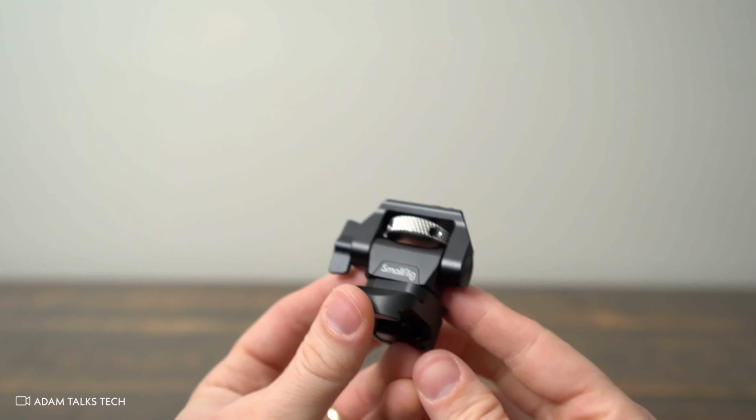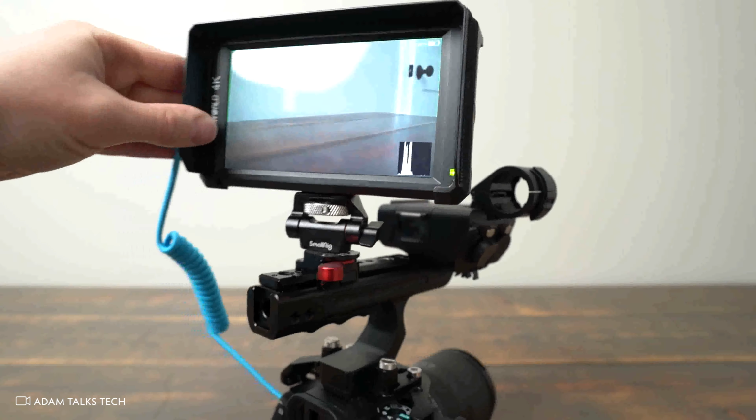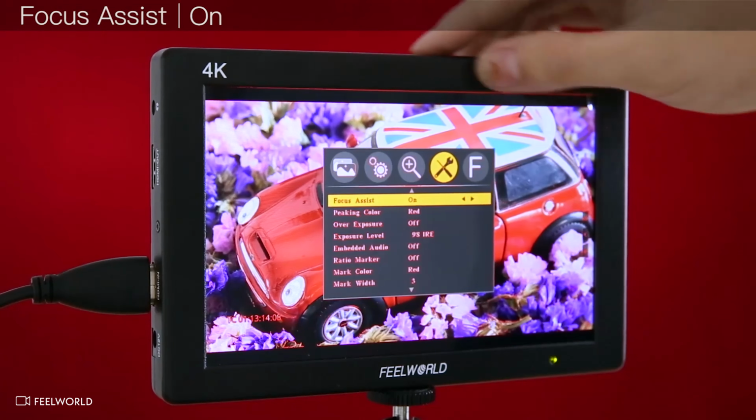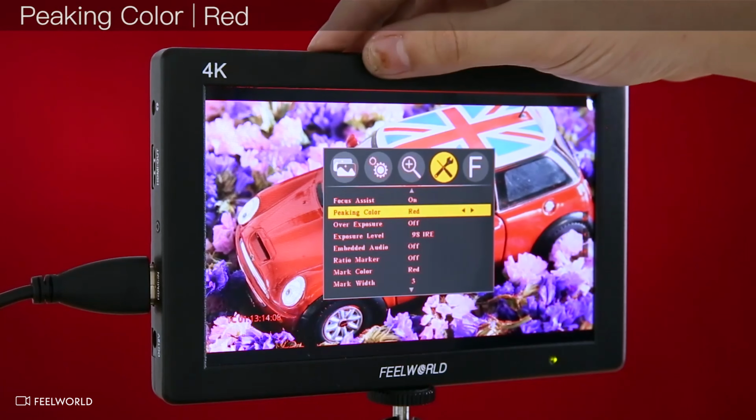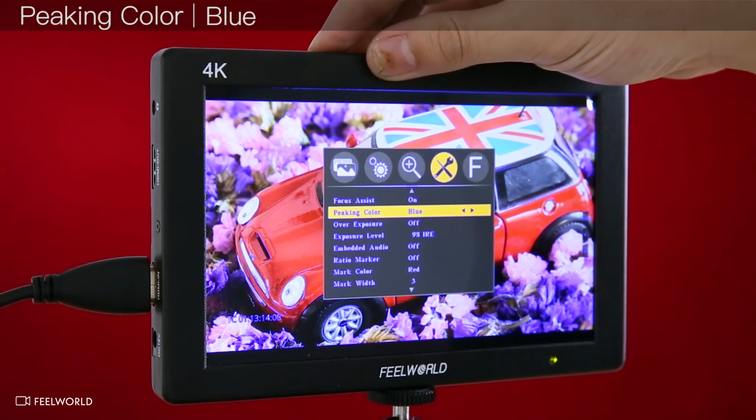I've got it mounted on a small rig tilt and swivel mount so I can turn it around to face me while I'm recording my pieces to camera. It's got a few useful features, like a rule of thirds grid so I can more easily square up my composition, and focus peaking for when I need to double check the notoriously bad Blackmagic autofocus.